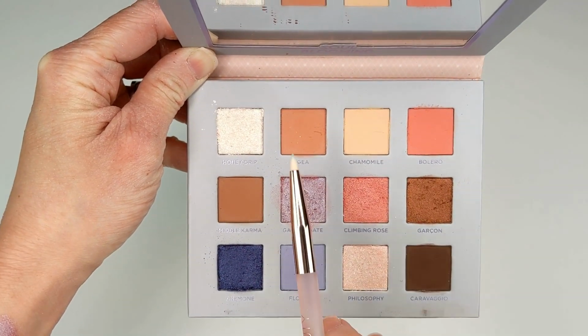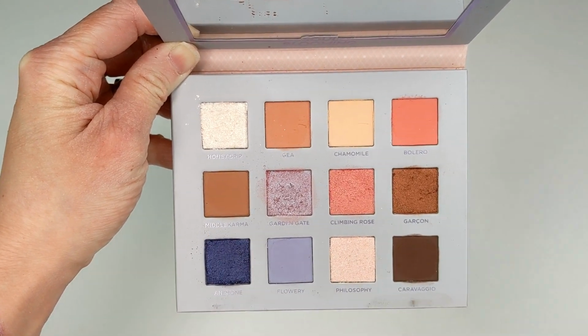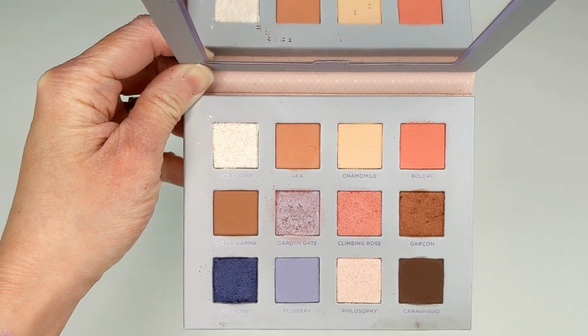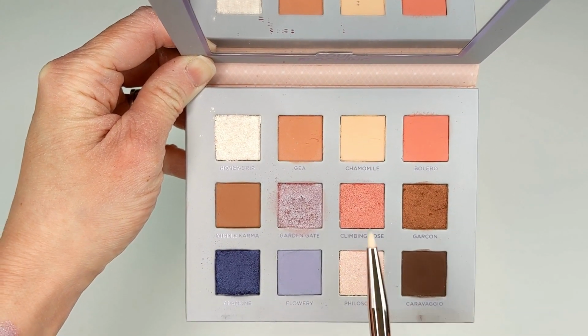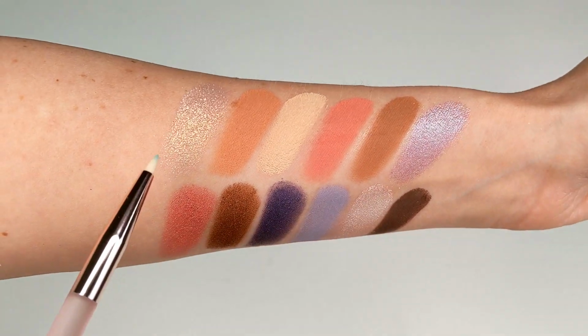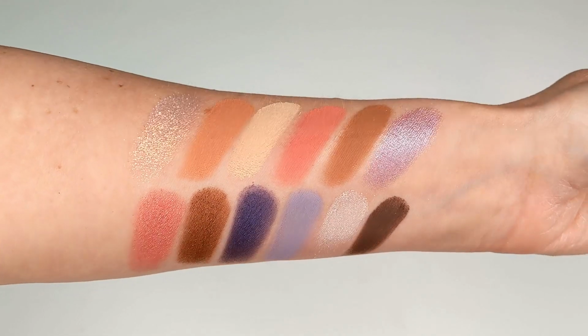You have a few neutral shades in here as well. You have a couple of transition shades here and here. You also have this neutral mid-tone brown, which is great. And then over here also you have some browns. So I feel like you can do either just a neutral eye with this, or you can play with a little bit of color. And the formula is amazing, just like the Dreamy palette. And as you can see, these duochromes are just stunning, especially when they catch the light.